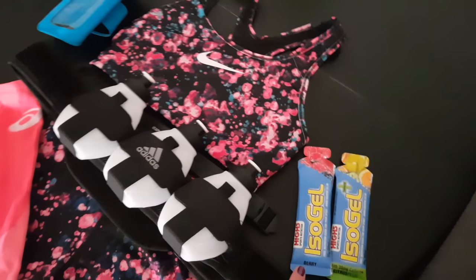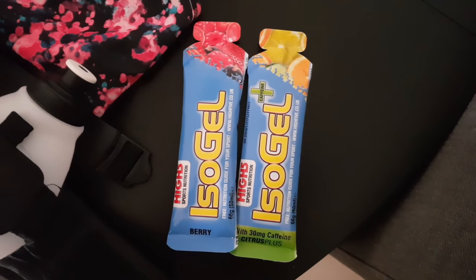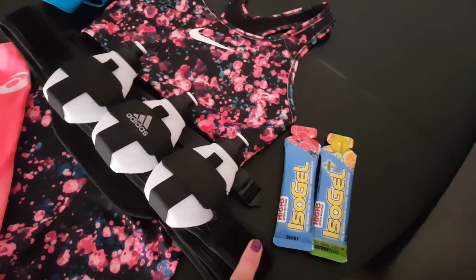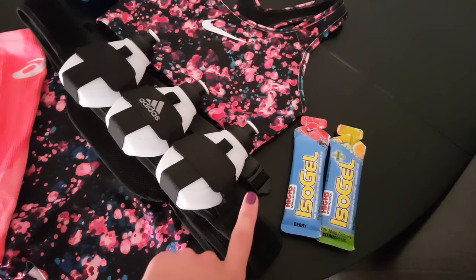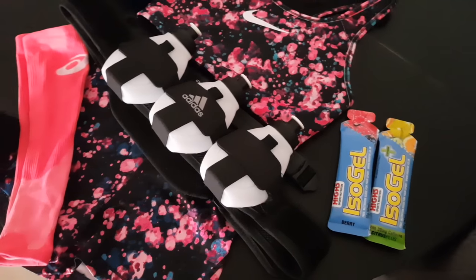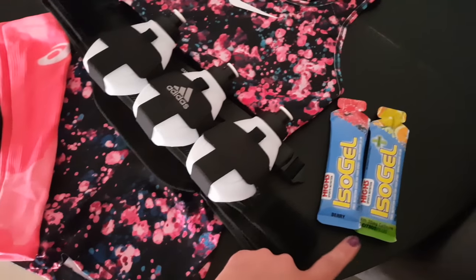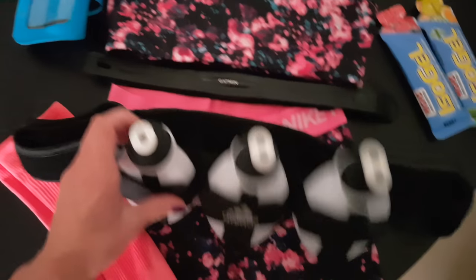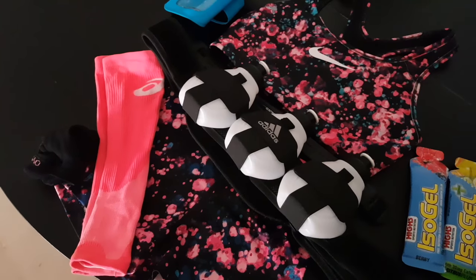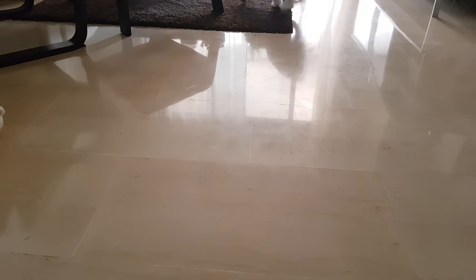And these gels are from High Five. I have one with berry flavor and then I have one citrus flavored, and the citrus flavored has caffeine as well. So I'm not sure if I will use both, probably not, but I always bring one more than I think I need just in case. And I take the first one probably around 7 or 8 kilometers, and that will probably be the berry one, and then I save the one with caffeine for later if I need it. Heart rate monitor, my watch I'm gonna wear now so it's not here, and then all I'm missing is my headphones. This is the naughty child that is making a lot of noise.